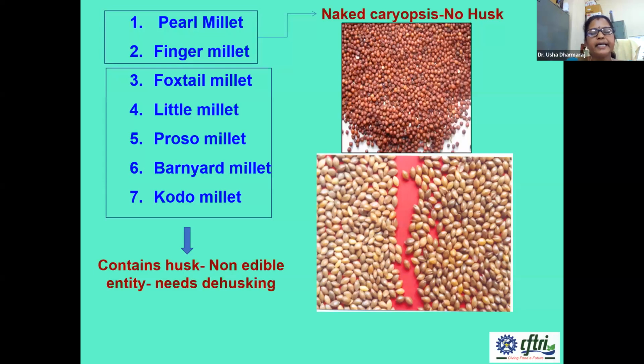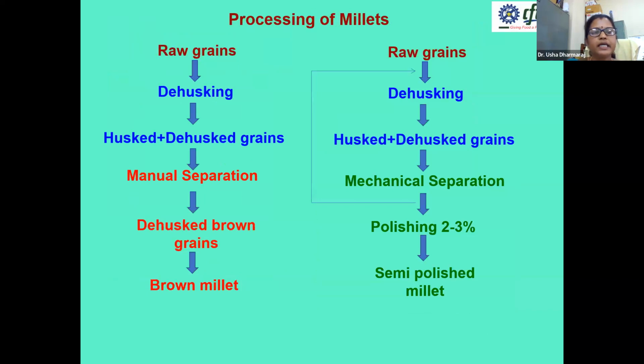So all these millets contain husk, which is a non-edible component. So what happens? Primary processing is very much essential for these millets. In case of the above three, I can talk about that later. In case of the husked millet, what we generally do in the southern part of the country is we dehusk it, and it is a mixture of husked and dehusked grains.